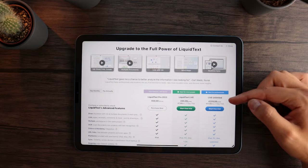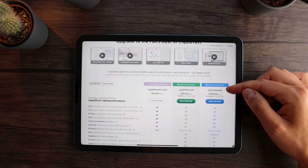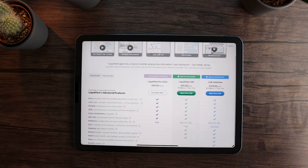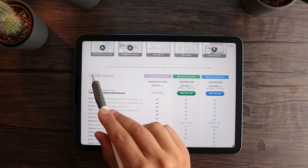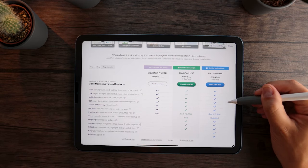Now to pricing. A free plan is available, but you can buy the pro version for $39.99. It's a one-time purchase per platform, but there are also two subscription models: $7.99 per month for Live and $40.99 per month for Live Enhanced. Both are cloud-based and cover LiquidText on all devices.